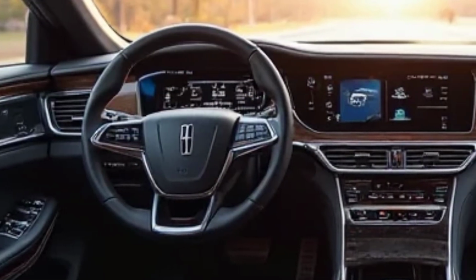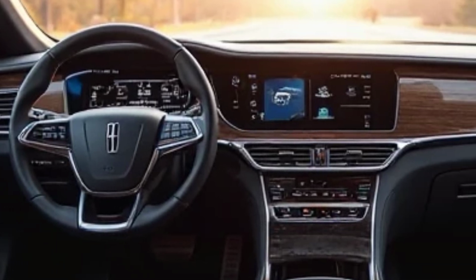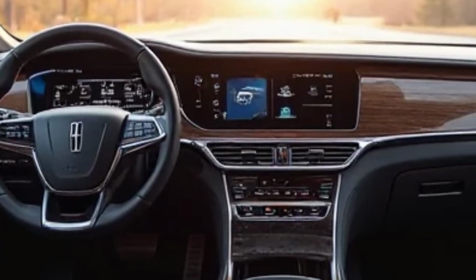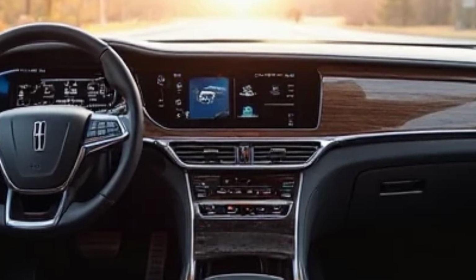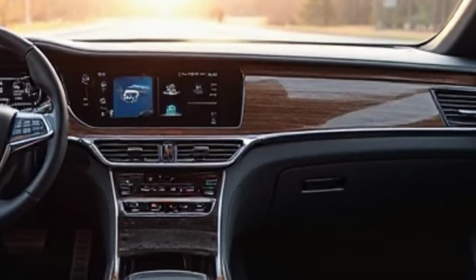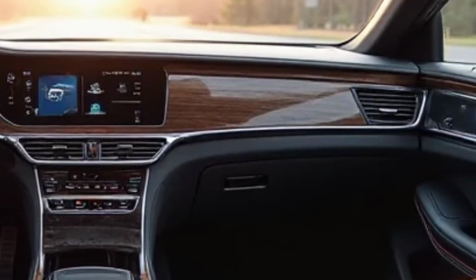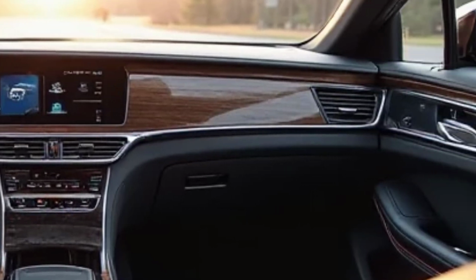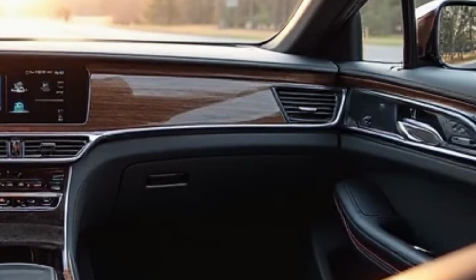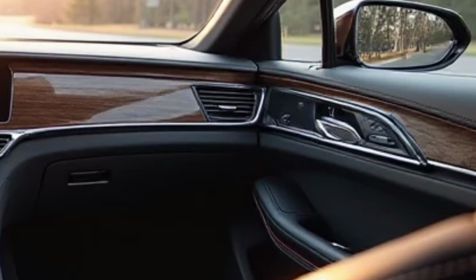Dashboard. The dashboard blends vintage-inspired lines with modern minimalism. Finished in a mix of leather, open-pore wood, and brushed metal, it stretches wide across the cabin, creating an open and airy feel. The digital gauge cluster is a crisp 12.3-inch display, offering customizable themes, including a classic Mark V mode that mimics the original analog dials.